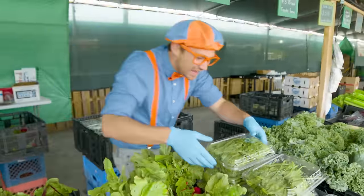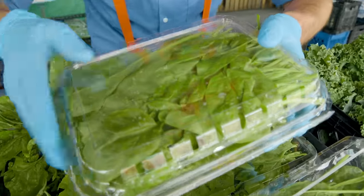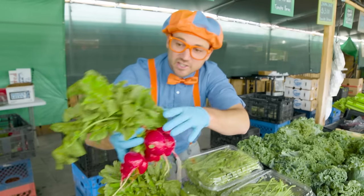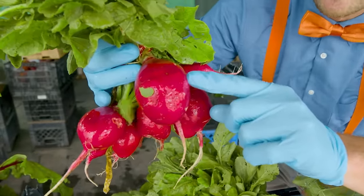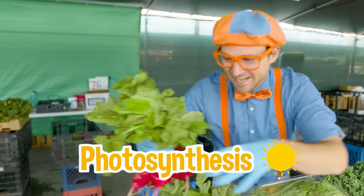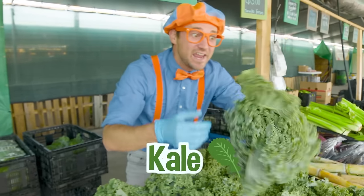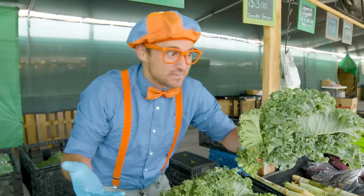Wow. Hey, and spinach. These are in a little case, a clear case. Yeah, spinach is green. A lot of these vegetables are the color green, it seems like. Well, see the radishes? Yeah, the part that you eat is the pinkish red color. But up here, this uses photosynthesis to grow the radishes. And this is the color green, but you don't need the top. Wow, kale. You should try some kale chips sometimes. Yeah, it's like normal chips, but healthier.